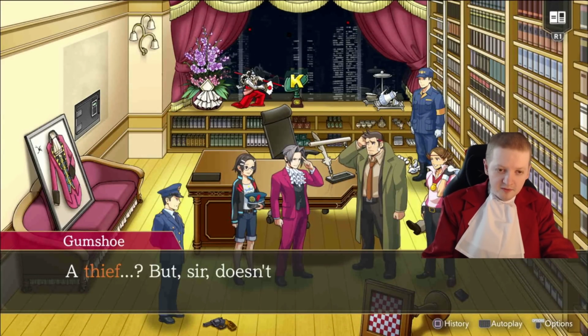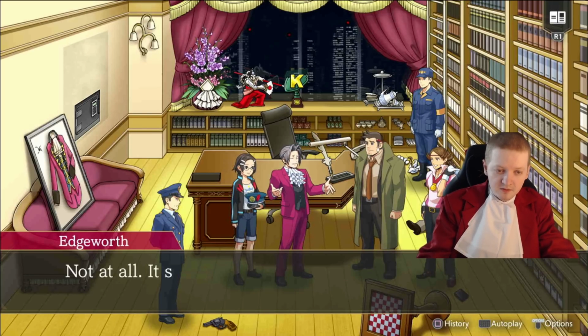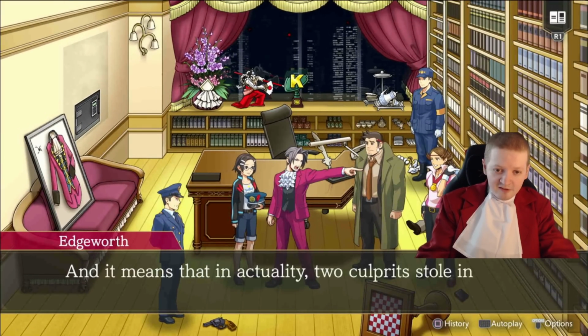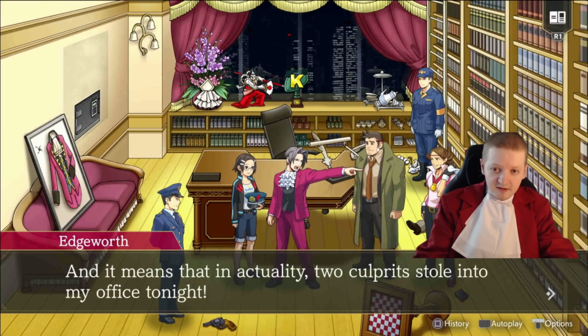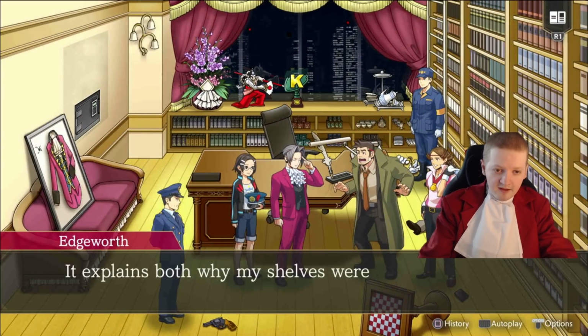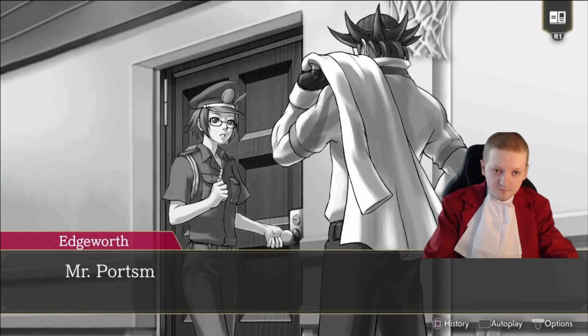A thief? But, sir, doesn't that cause some sort of contradiction in the facts? Not at all. It simply means that the killer was someone else. And it means that in actuality, 2 culprits stole into my office tonight. What do you mean, 2? It explains both why my shelves were disturbed twice and how there were 2 guns.